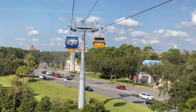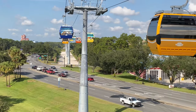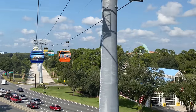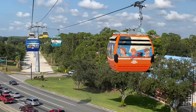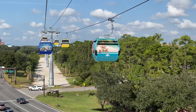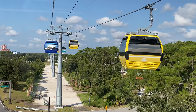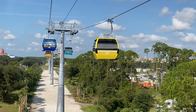Epcot. Ladies and gentlemen, we invite you to sit back, relax, and enjoy the most magical flight on Earth. It's very cool to see all the different designs on the Skyliners. I'd say about half of them seem to have characters on them, but of course, if you want to have a better view looking out over Disney World, you want to get one that does not have a character. And then of course, from the gondolas without a character, you get to look at all the other cool characters.